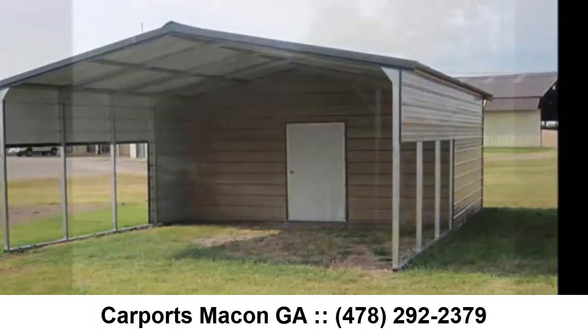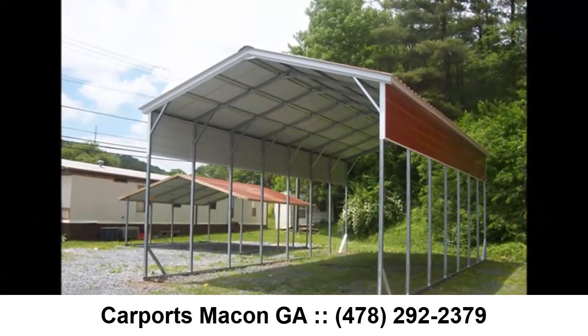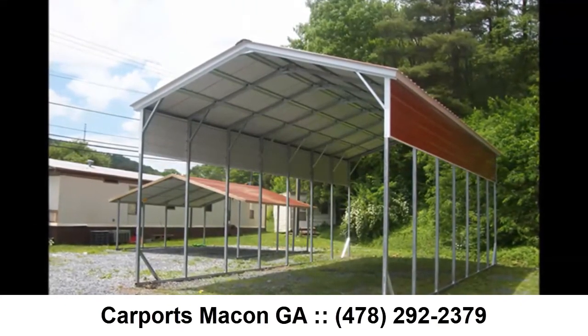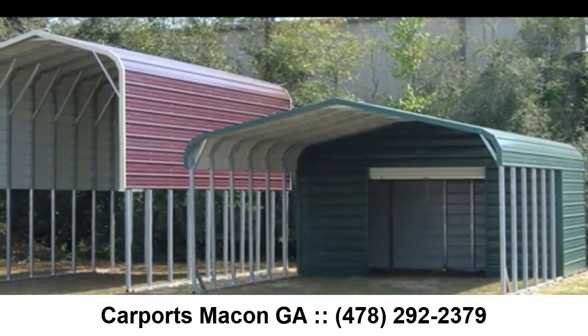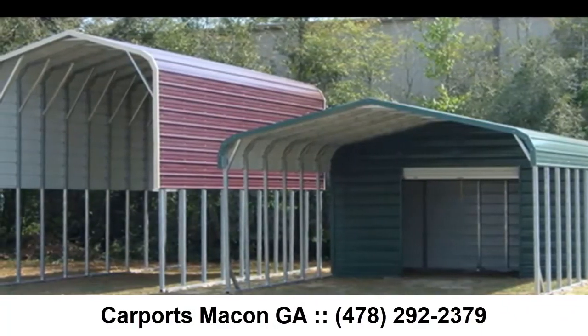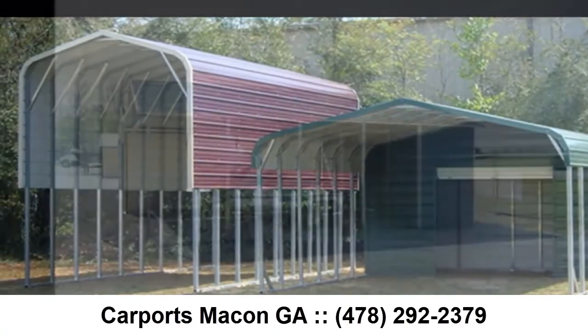The biggest I've seen, you go all the way up to triple wide. That's 36 feet wide, and 30 feet wide, and goes up to 60, 70, 80 feet long. Oh wow. So it sounds like it's really customizable. The client can get whatever they're really wanting.